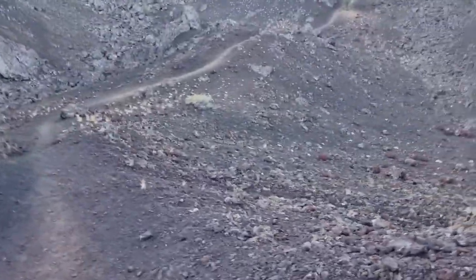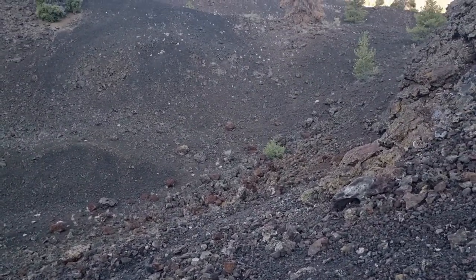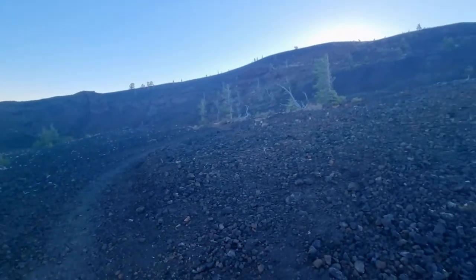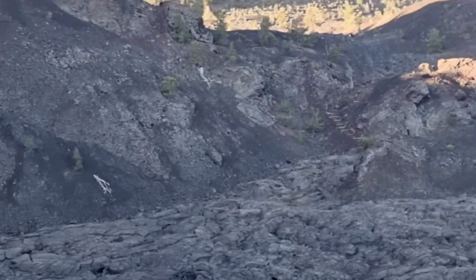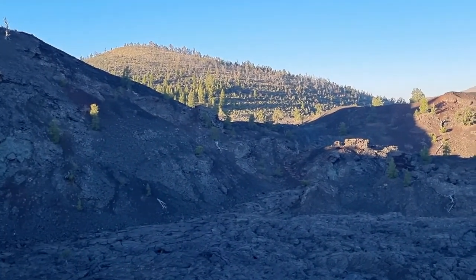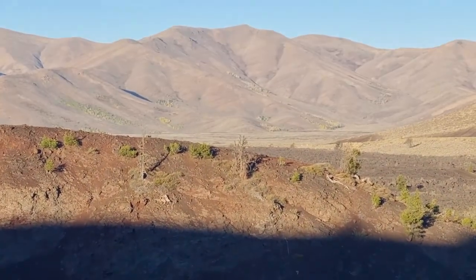There's the trail going along, and to my right, the bottom is the center of the volcano, with the other wall on the opposite side. That's where I've just come from, and now there's the rim of the crater. Now going down into the next crater, and up on the other side over there, and in the meantime the early morning sun is lighting up the hills and the distant mountains, and it is really pretty.